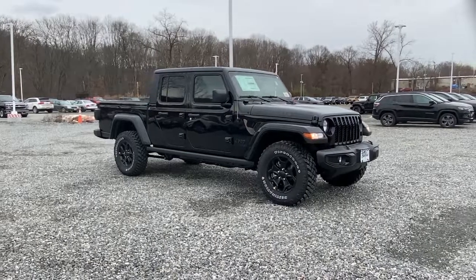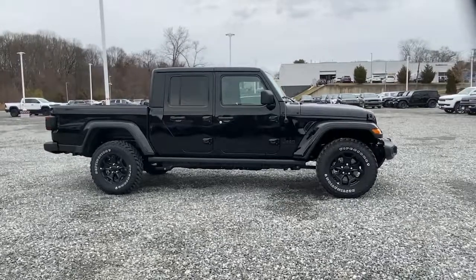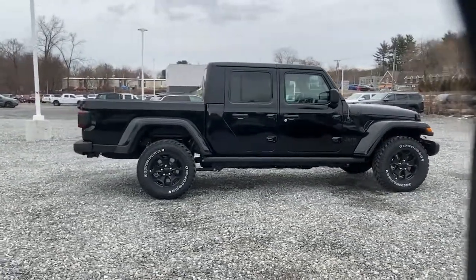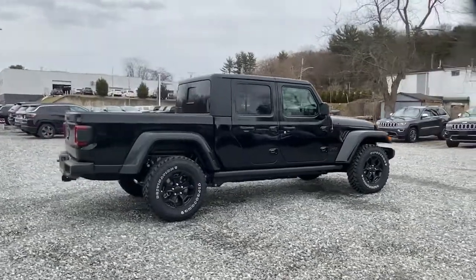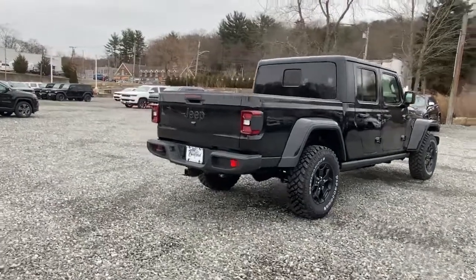Go home happy with the 2022 Jeep Gladiator. Here's an off-roader's dream come true, the Gladiator. This uniquely designed midsize pickup delivers rugged versatility, modern comfort, and classic upright styling.